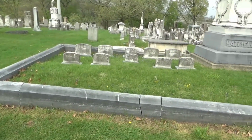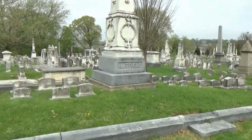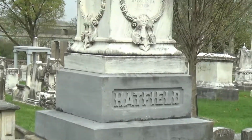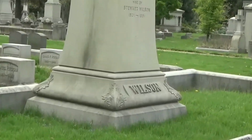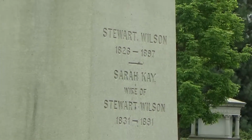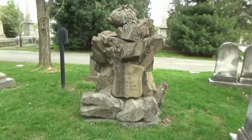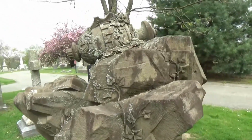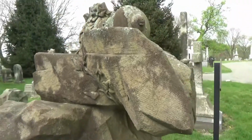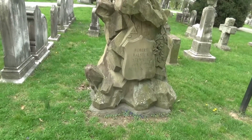And I like it when they block off a whole section here for a family. There's a big monument for the Hatfields. Wonder where the McCoys are. The Wilson family's got room for more. That one's from 1891. Here's a really unusual one. Let me walk all the way around this thing. I guess that's husband and wife.